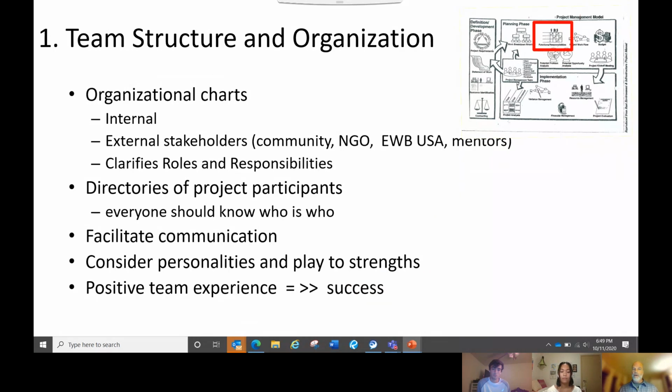In addition to that, along with that would be just a directory of all the people involved and their contact information. So again, a new person comes in, it's very easy to give them this directory to say, here, these are all the people involved. If you need to contact Jane, here's her email. It really helps to facilitate the communication that a team needs and make sure that mentors, students, NGO contacts all can have the best communication possible.